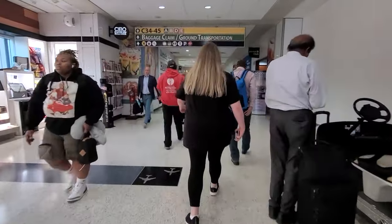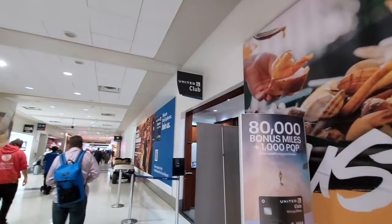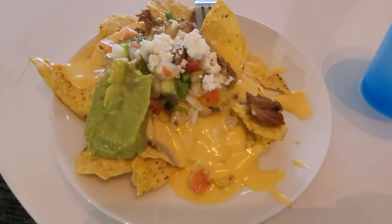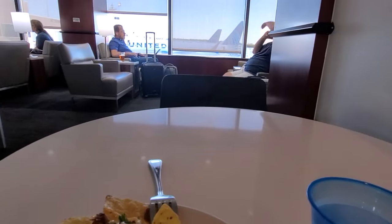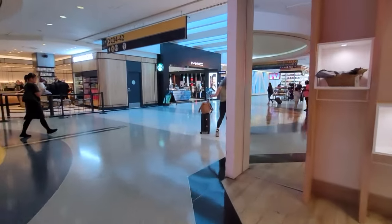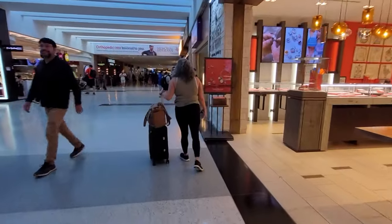Thankfully, the gate was only 5 away, and I also had time to pass by the United Club. I didn't have a lot of time to hang out in the United Club, but I did stay long enough to make a small plate of birria nachos. I was in that lounge probably for no more than 10 minutes before I had to go and get to the next gate. Alright, I'm off to gate C36.